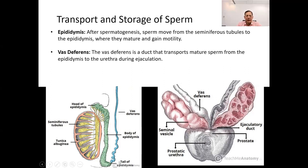The vas deferens, also known as the ductus deferens, is a thick-walled muscular tube that is a part of the male reproductive system, and it arises from the tail of the epididymis. It ascends into the abdomen, where it is joined by the duct of the seminal vesicles to form a common duct, which is called the ejaculatory duct.